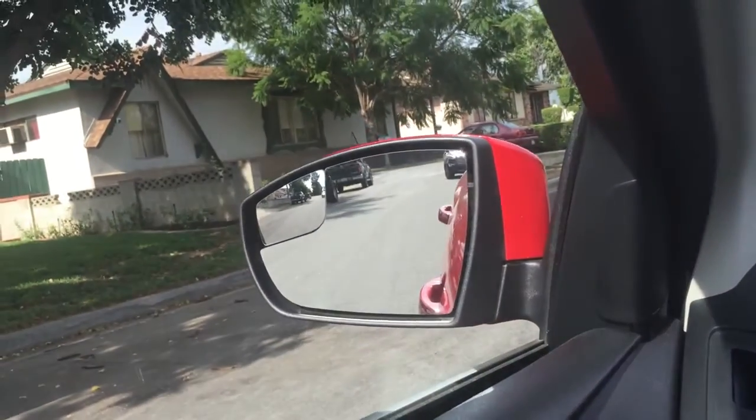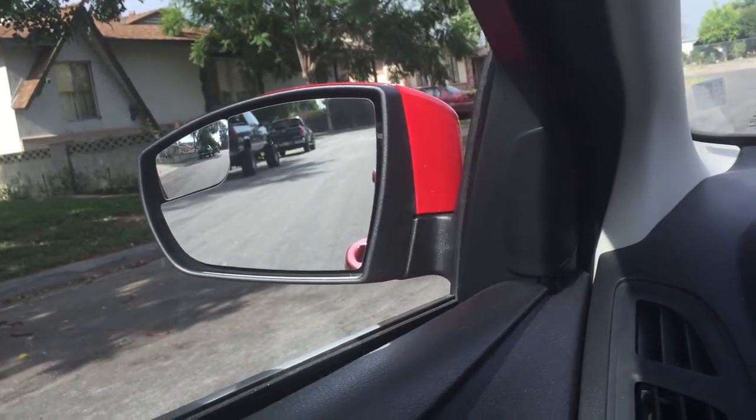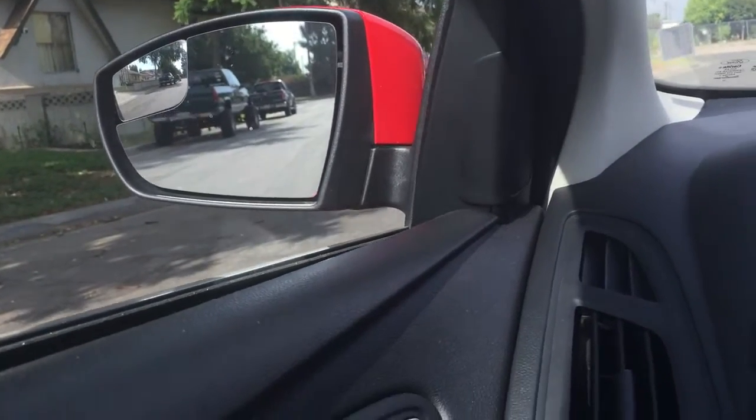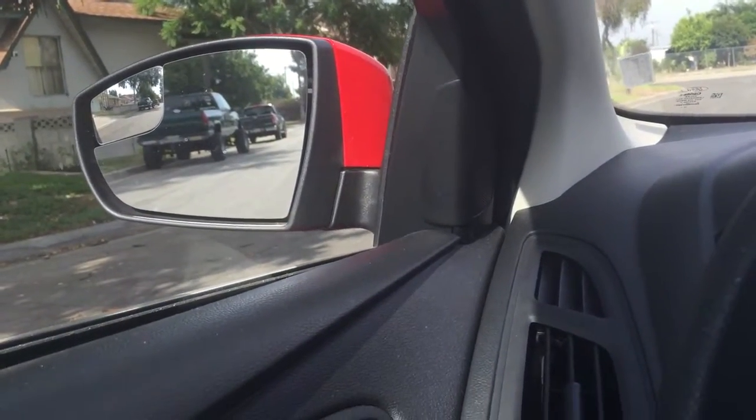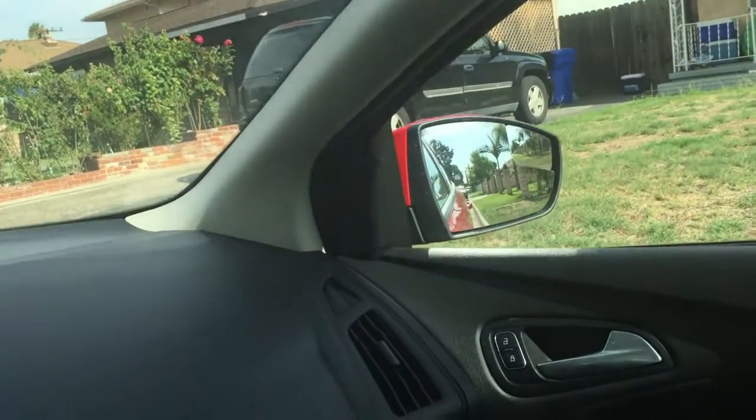I'm pretty sure this is for the side view mirrors. We'll just double check. Yep, side view. See it. So we have a little far side view and a full side view. It's kind of nice. It's always good to have those extra angles when driving. Use your mirrors, people. Use your mirrors. They'll save your life. A lot of people don't know how to use mirrors.